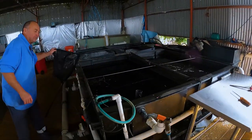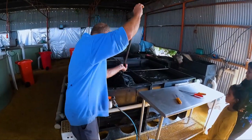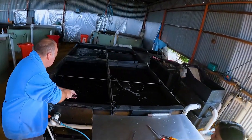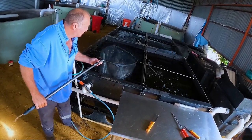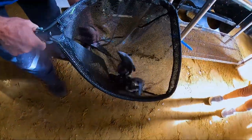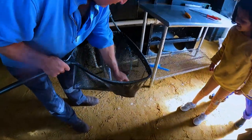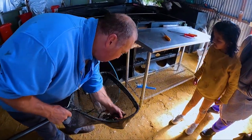So there'll be lots of little fish in here. We'll see if we can catch a couple of these, yeah? So these are little tiny barramundi. Let's see what we've got here. There we go. They're all little barramundi. See? So they're all next year's food.